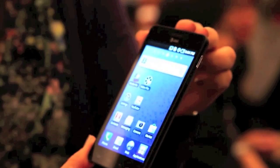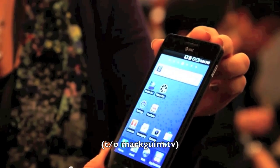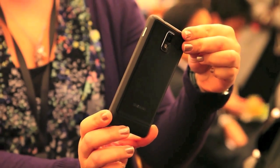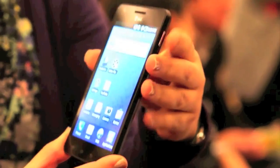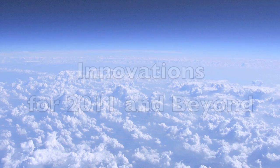The largest phone announced at CES is the Samsung Infuse 4G with Android 2.2 and a whopping 4.5-inch Super AMOLED, quote, Plus display. This is getting a little silly, surely. There's a 1.2GHz processor, Samsung's traditional 8-megapixel camera, plus the usual top specs. More on all of these as they roll out to the world through the first half of 2011.